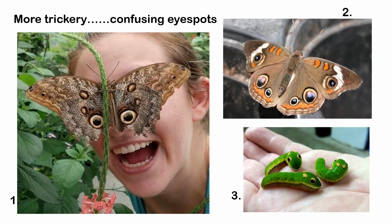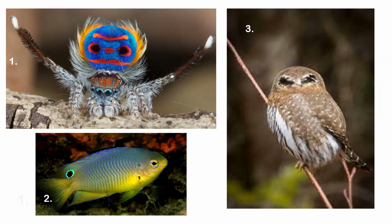So again, if a bird was coming to swoop it up, it might just peck off the back of the caterpillar and he would be able to scoot on off and get to safety. Funny eye spots, such tricks. Okay, here's some more funny eye spots. Look at picture number 1.